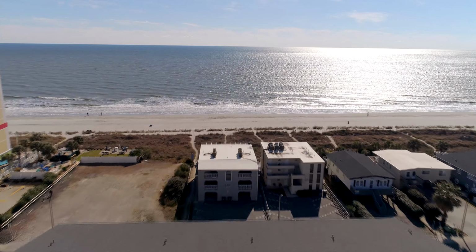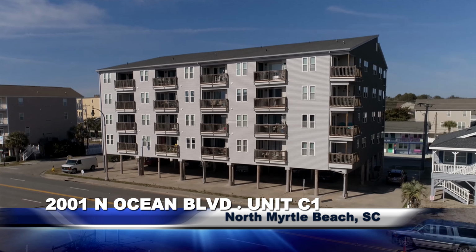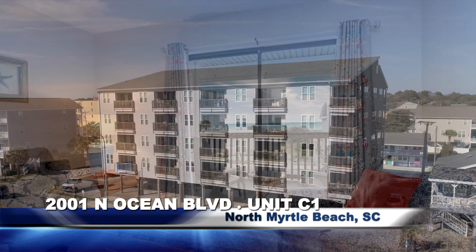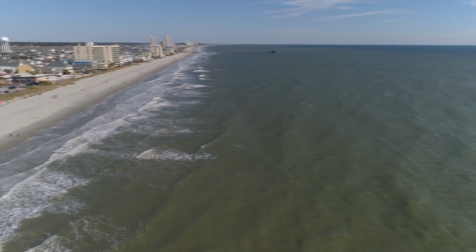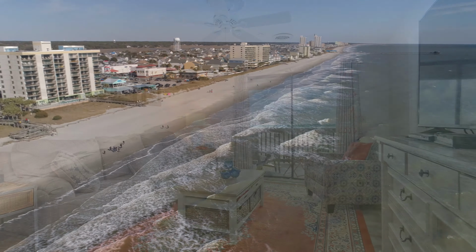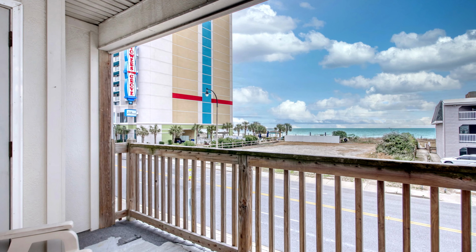Just in time for spring and summer, this updated second-row, two-bedroom, two-bath furnished condo in the popular Cherry Grove section of North Myrtle Beach offers outstanding, unobstructed ocean views. With balcony access from both the living room and master bedroom, sunrises over the ocean won't be missed.